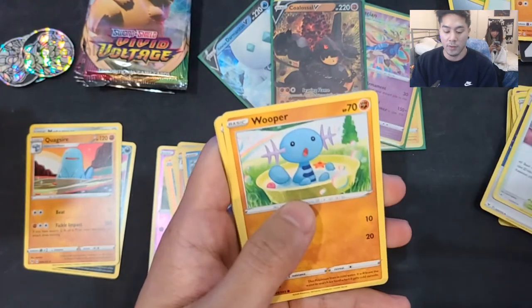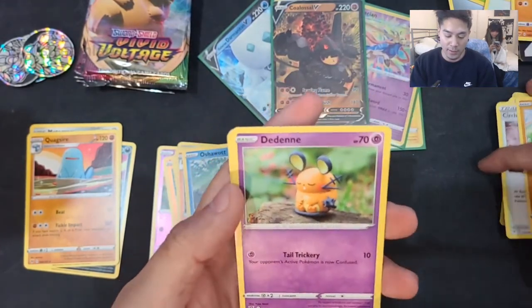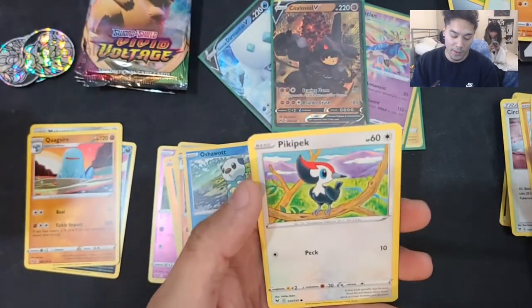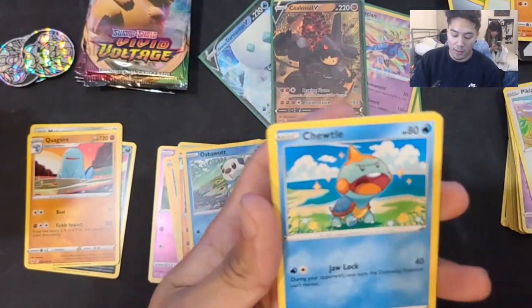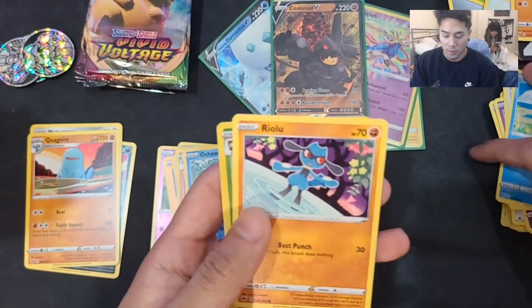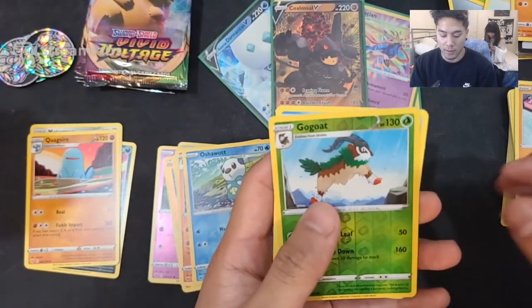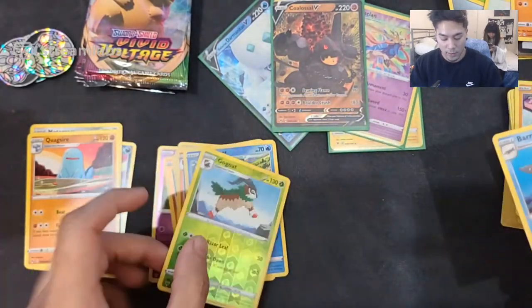There's Chester, but I don't think we have a holographic for this one. Oh, look, I like the art on this. It's like a toy. Peck, Chuto, Rylou, a reverse holo Go and a non-holographic Barraskewa. Great.